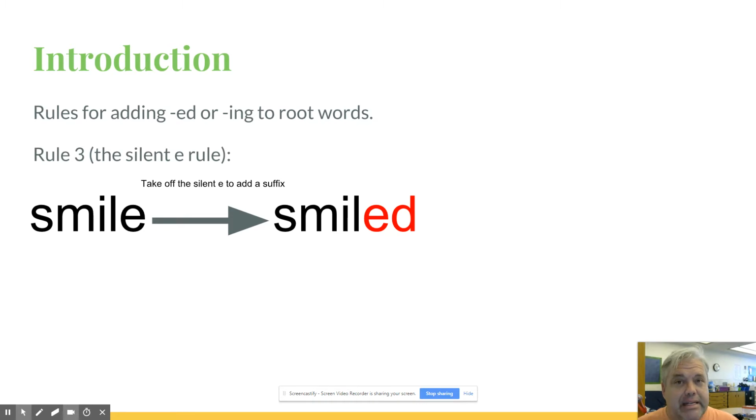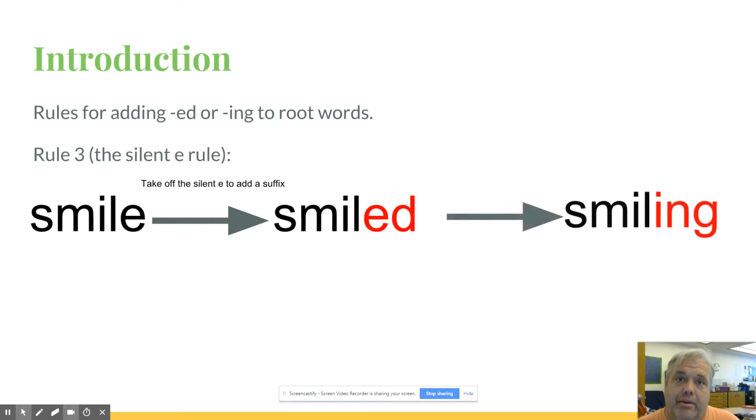Now remember, ed is the suffix. I don't want you to start thinking that we're just putting on a D on the end because ed is its own suffix. It just happens to have an E in it, which is also our silent E marker. If we want to add ing to smile, to make smiling, right now I am smiling, then we still take off the silent E and then we put on the ing.